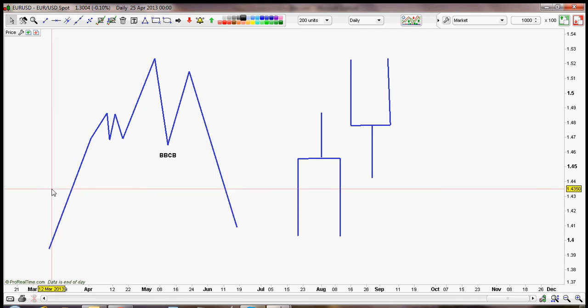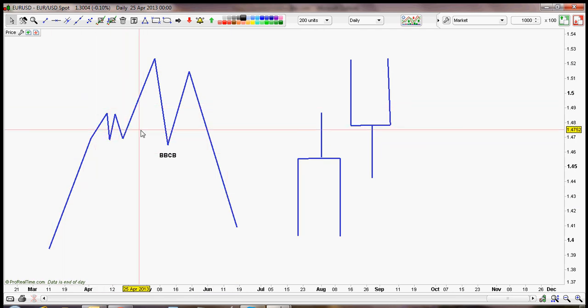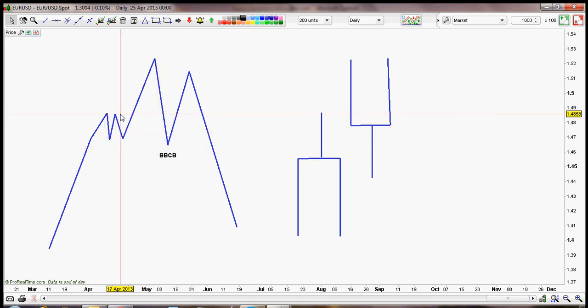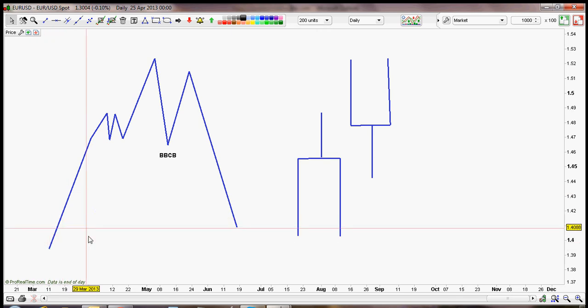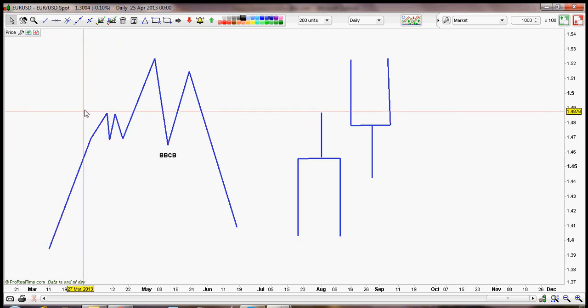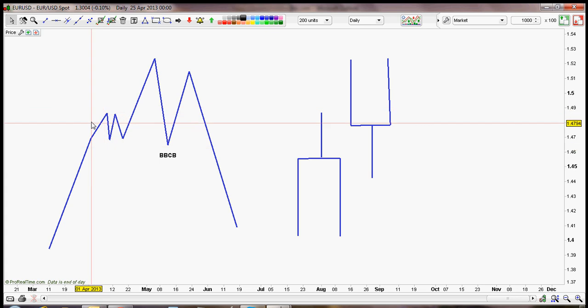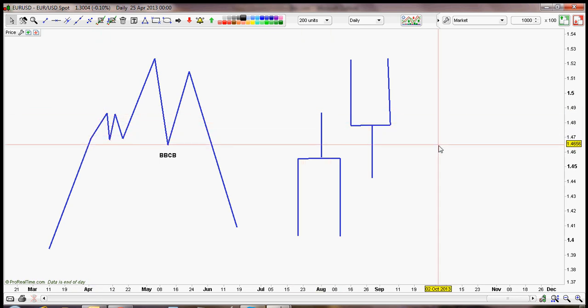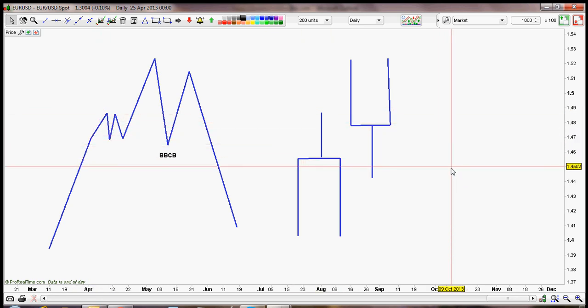And off it goes. I would take your first target back here, of course. That's a safe area to take your target one. And then if you see another one of these, say down here, that would be a good place to take your second target, because that's another area of supply and demand changeover. Anyway, there you go. That's it. Hope that helps out. Like I say, go back test it, have a look, see how it works for you. Cheers.